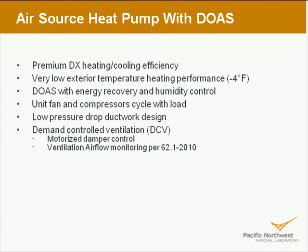In the next several slides, I will give a very high-level highlight of each of the systems and their energy impact. The first one is the single-packaged air source heat pump system. It's a small heat pump system you can use in small office buildings. First, we have premium DX heating and cooling efficiency in terms of EER or COP. Second, this kind of heat pump can operate at a very low outdoor air temperature, as low as -4 Fahrenheit, and we know that multiple major manufacturers can make this kind of product. The other component is that we're using a dedicated outdoor air system, better incorporated with energy recovery and with better humidity control.